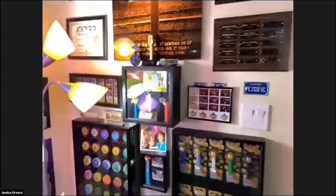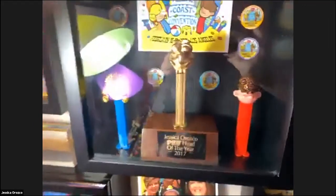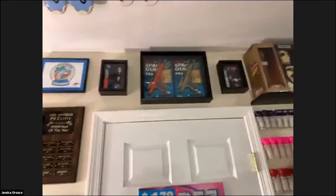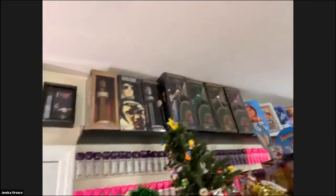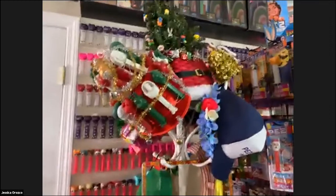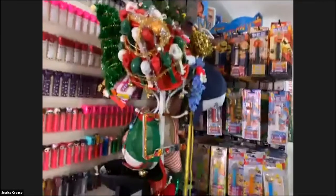This wall is kind of like my award wall. I was PEZ Head of the Year in 2017. Some other awards I've won. Some more autograph PEZ. Guns. Some of the harder to find giants. So these hats, for the Christmas gathering one year, I decided that everyone who was attending had to make a PEZ Christmas hat and bring it to enter a contest. So that's what these PEZ Christmas hats are from. It was actually a lot of fun.